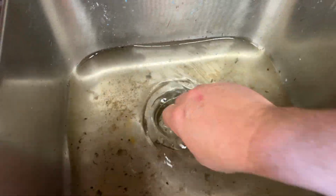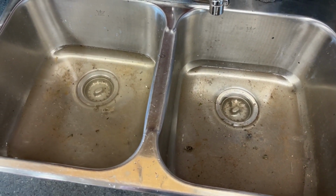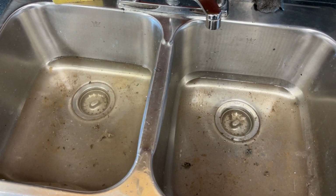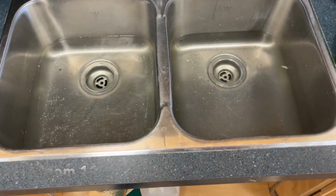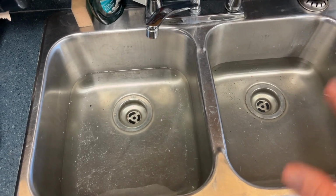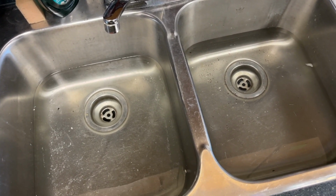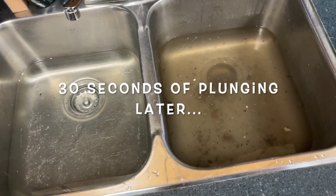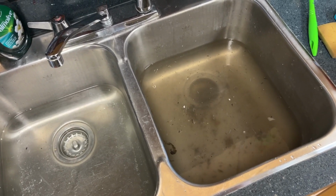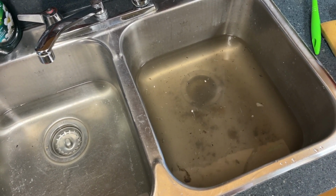So hopefully, because these stoppers kind of screw in, they will hold the pressure here. Because what I need to do is stopper one of these and then plunge the other, and hopefully kick loose whatever it is that's affecting both of these. So 30 seconds ago, these were the same color. So I'm getting all kinds of nastiness coming up through here. It's not draining yet though.